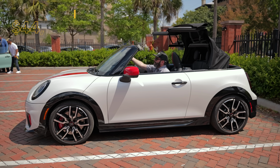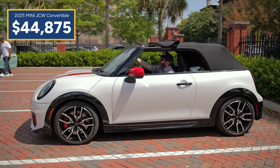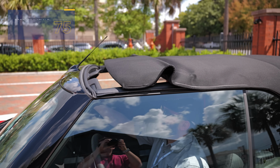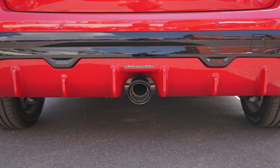Next up, for $44,875 is the JCW Convertible, which drops the top and adds some weight for a slightly slower 0 to 60 time of 6.2 seconds. Everything else under the skin is pretty much the same here.